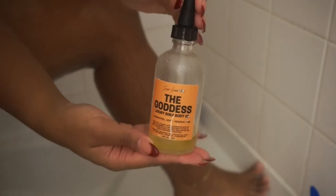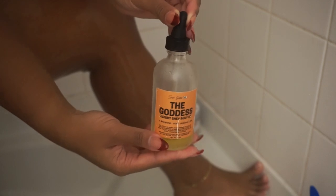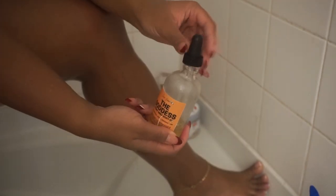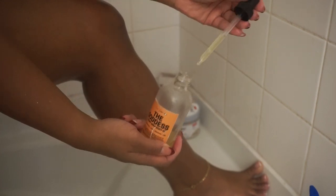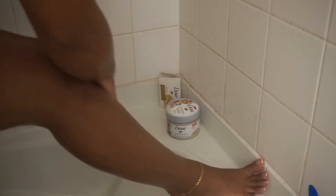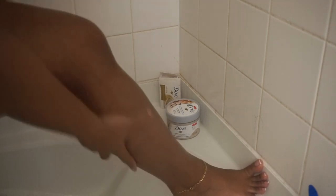Then lastly, for my shower, to kind of seal everywhere that I have shaved, I do go in with my Sugar Goddess Beauty, the Goddess Body Oil. This makes my skin super duper smooth and locks in moisture. This is probably my top tip that I have for this entire video for moisturizing your body.